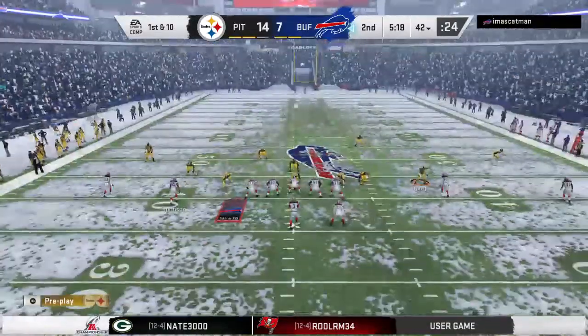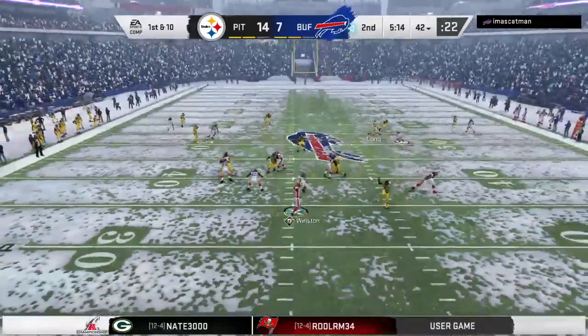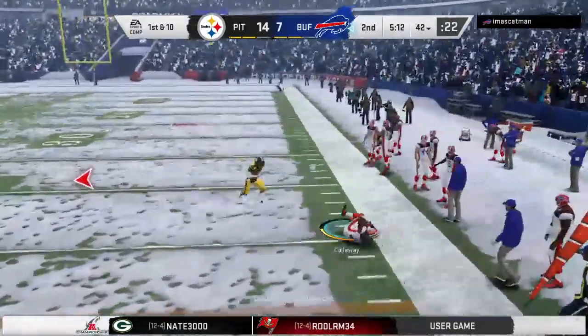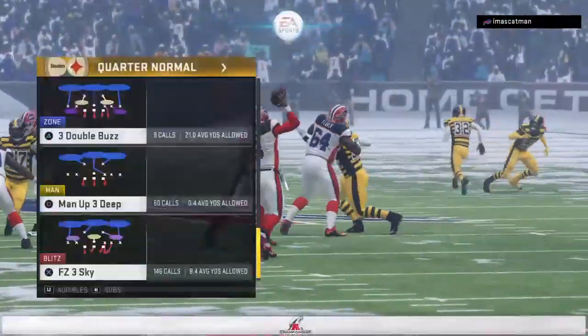Off the play fake, Winston. That's taken in by Callaway. It's a gain of 13 and a Buffalo first down.